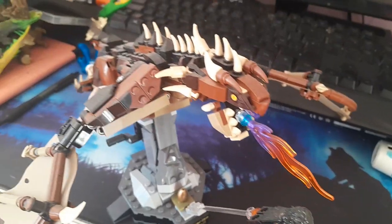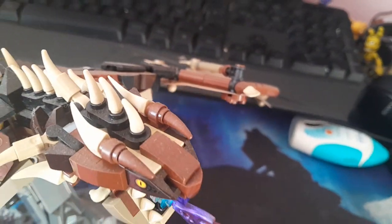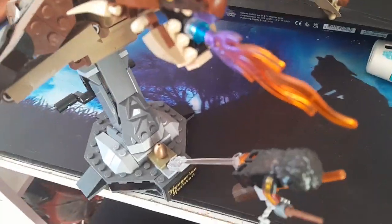Today I'm going to show you my Hungarian Horntail Dragon that I built, like we built at Christmas. Sorry, that was the Hungarian Horntail Dragon video that I deleted, so I'm just going to have to show you that again, guys.